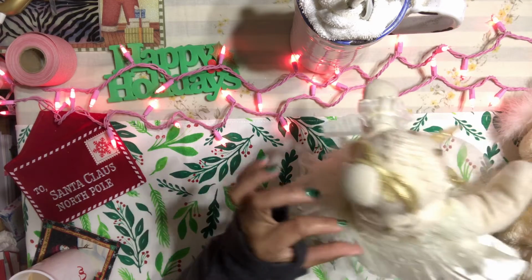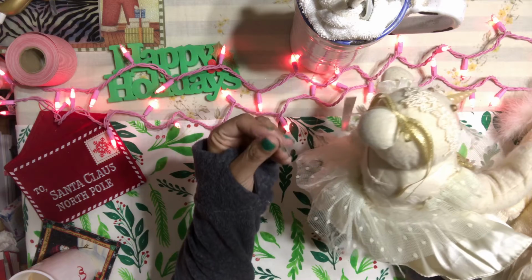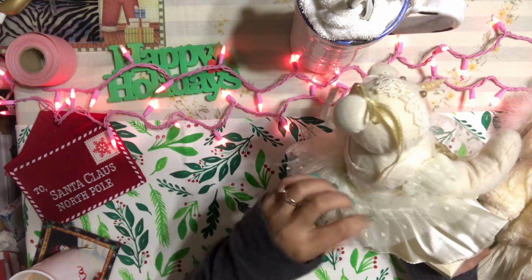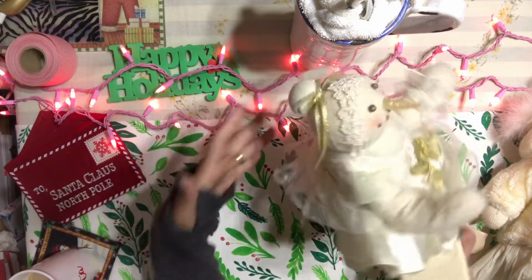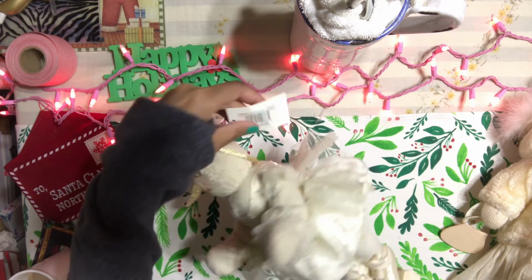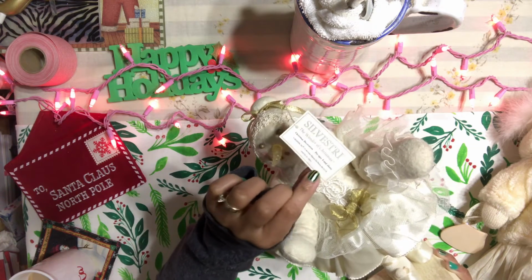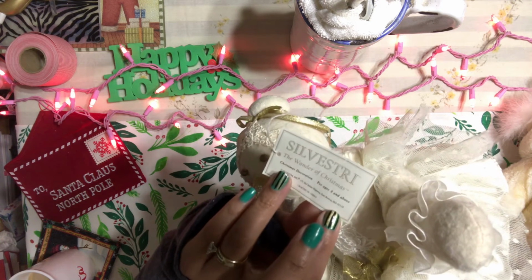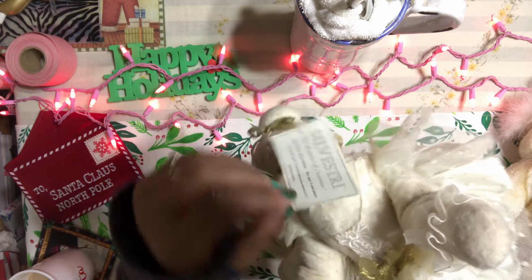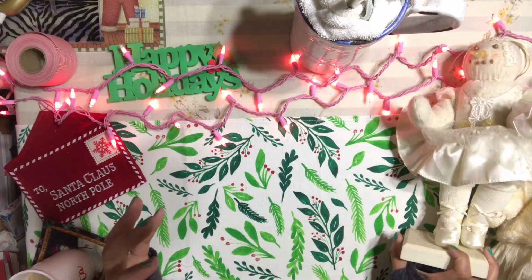The only bad thing about her is that she must have feathers stuffed in her, and there are feathers everywhere. But I'm going to clean her up so that doesn't happen. But again, it has its own tag and everything. This is the brand. Never heard of this before in my life, but I'm happy that I came across it. It's so beautiful, so gorgeous.